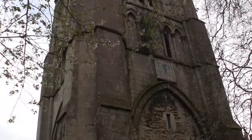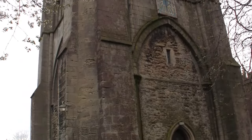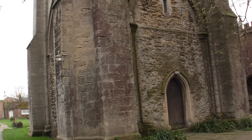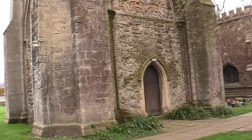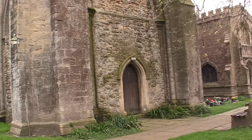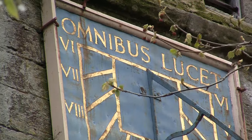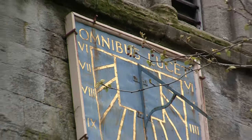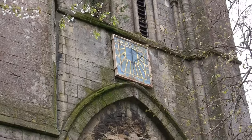The upper stages of the tower have blind arcading, the spire rising directly and without any parapet in the early Gothic fashion. This transformation of square tower into octagonal lead spire with four balancing turrets gives Long Sutton its charm. Sun omnibus lucet, let there be sunshine for everyone.